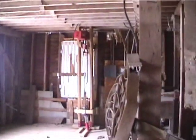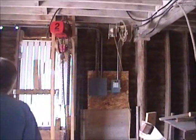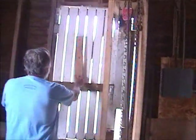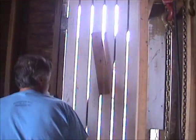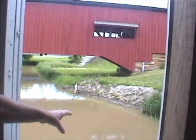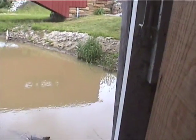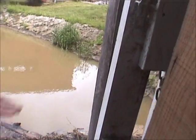And out this way is the big gate, 7 foot by 7 foot. That's your chain hoist. That's where the water goes through the building. This is the headrace we had dug out, and there's the trash rack. See, I need to clean it off. Then this is the walkway I rebuilt, and this chain here holds up the gate.